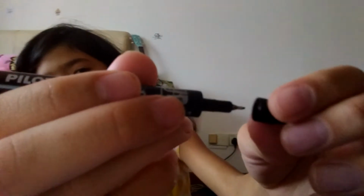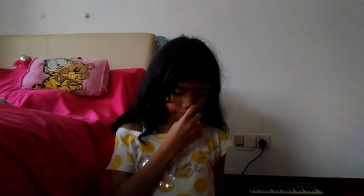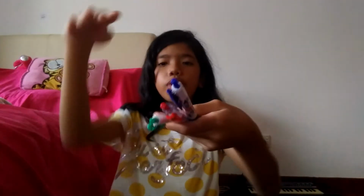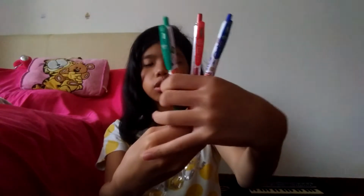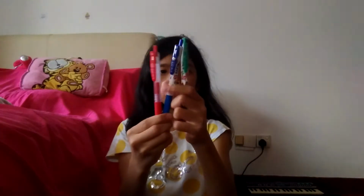Next thing. This is a permanent marker. It has a thick side and the thin side. Next thing I pull out is these 3 Sarasa or Zebra clip pens. It's blue, red, and green. See, because I already have a red and green pen, so I didn't really need the rest. It's shaking. Yep, this has a London. My friend gave this to me. This one I bought myself. It also has a UK flag and this red pen that doesn't have anything.